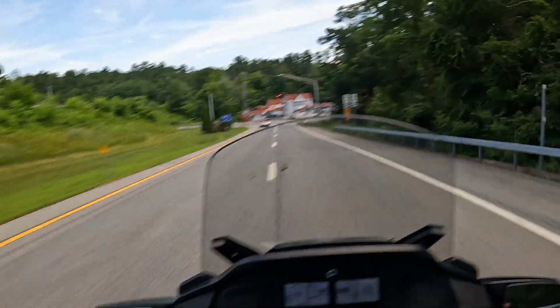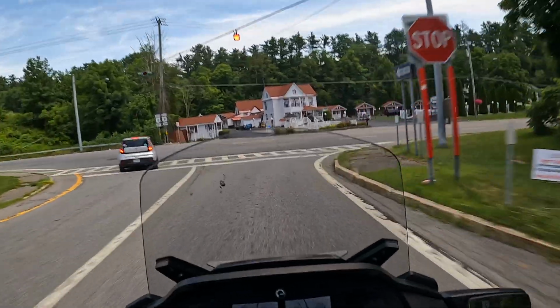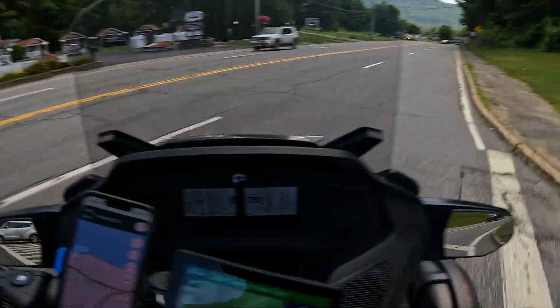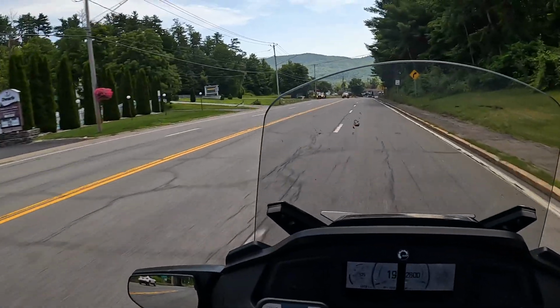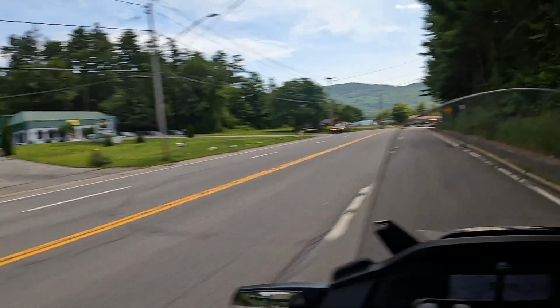The road was just awesome, but at one point it was just a two-lane road, as most of those roads are in the mountains. And a horse trailer, one of those giant horse trailers, something happened to it and they had to close off the road.